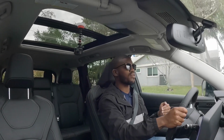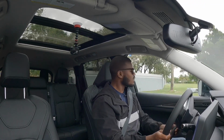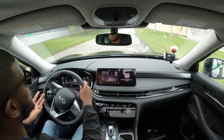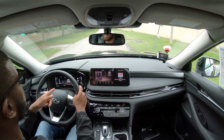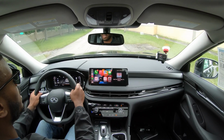The seats in here, they're supportive, they're comfortable. They're 3-level heated and cooled seats, which is really nice. The visibility out of this vehicle is great. You also have this low dash. I like these large 12.3-inch displays. You can customize this digital display like I mentioned. Also with this nice infotainment system, it does support Apple CarPlay and Android Auto.